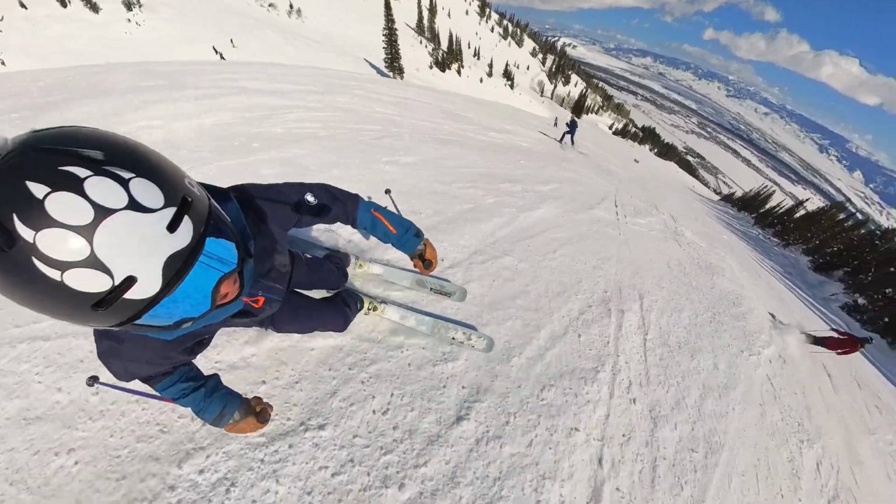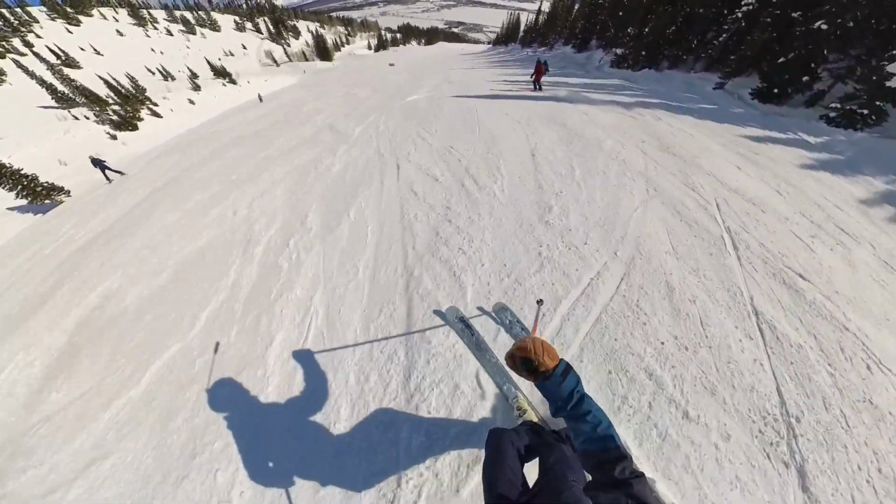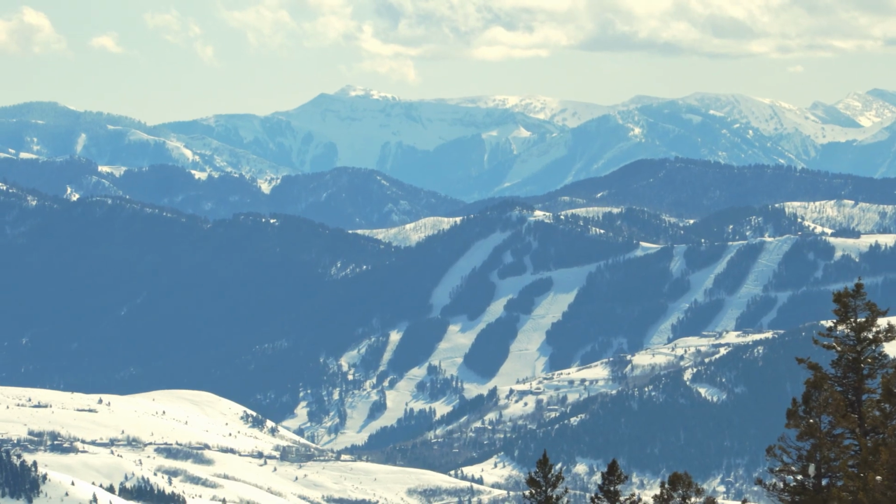Grand Targhee is about 50 minutes away from the town of Jackson and is considered a ski resort hidden gem, boasting comparable skiing to Jackson Hole, but with a more local mountain vibe. Also worth a visit is Snow King Mountain Resort, which towers over the town of Jackson.